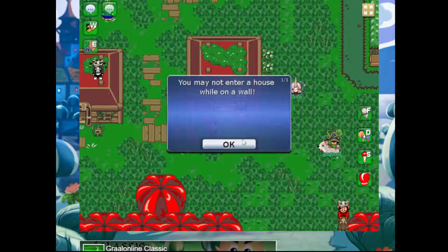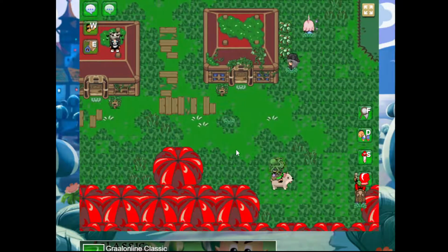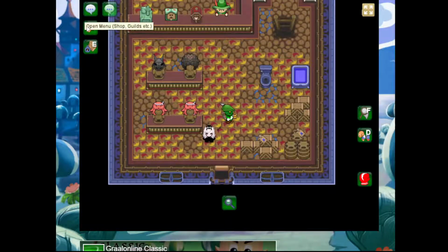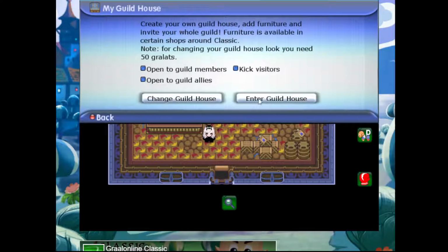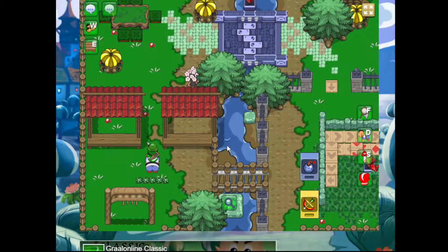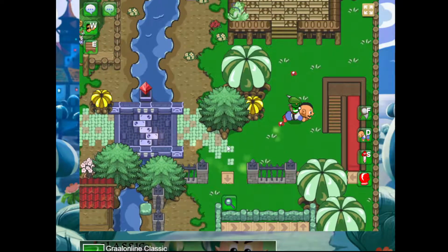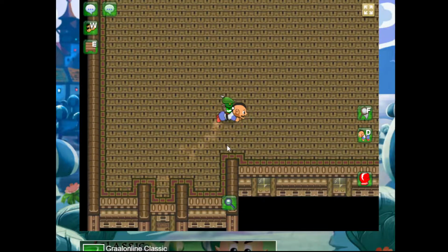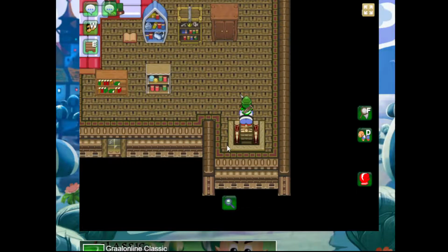Where I have a selection of, oh, I may not enter house while on wall. Okay, well, I'm just going to go back in the store then. Try again. So I have a selection of bookshelves laid out in my attic here. I'll just hop in there quickly and we can have a look. Okay.